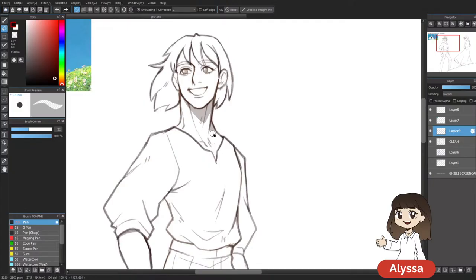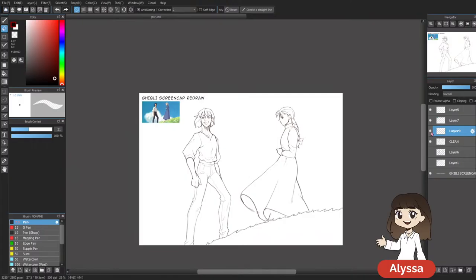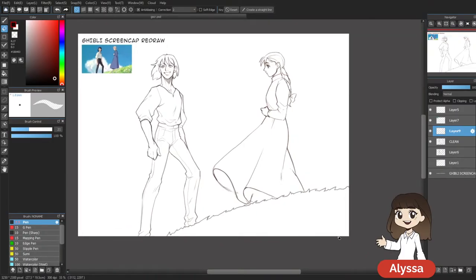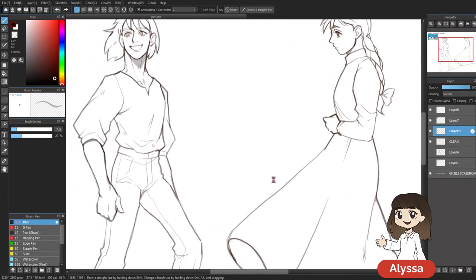Yes, I also like to add a little bit of shadows in my line art. Just the major ones, like under the neck and so on. And then I can darken up any other areas.